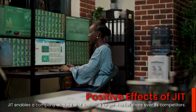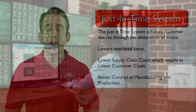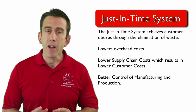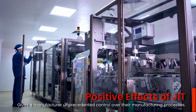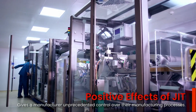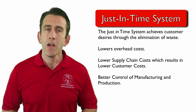This also helps a company acquire and sustain a larger market share over its competitors. In addition to these benefits, JIT gives a company better control of manufacturing. The JIT model gives a manufacturer unprecedented control over their manufacturing processes. This in turn enables a company to be more responsive to customer needs and changes.